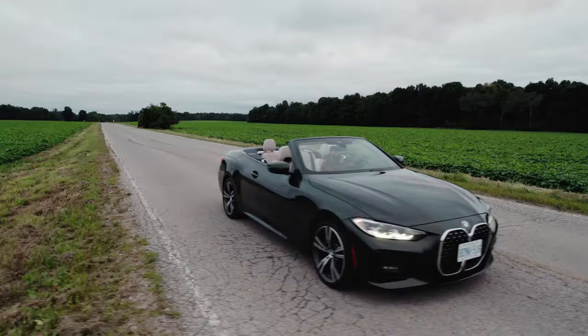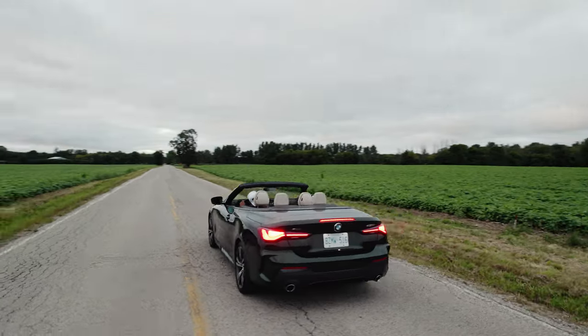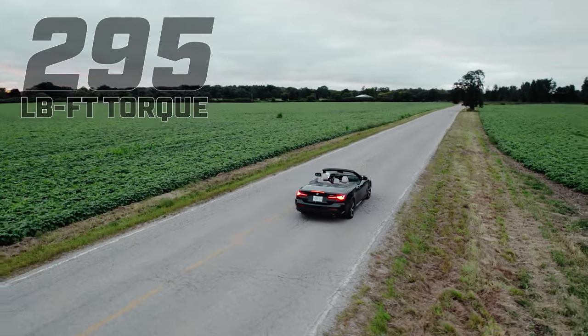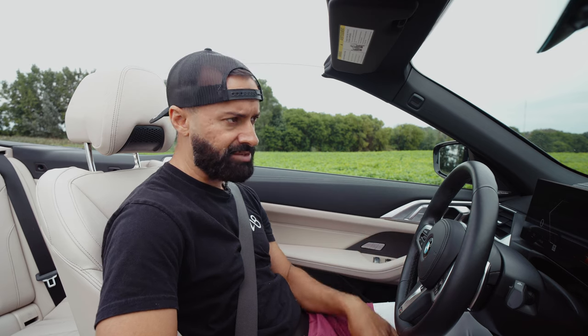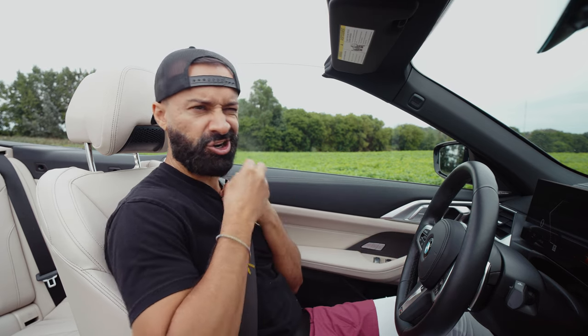The 2024 BMW 430i convertible xDrive. Now this is a 2-liter turbocharged four banger that makes 255 horsepower and 295 pound-feet of torque. So we're gonna see if this thing does 260. I will put my sport button on. I'm in sport, giving these fancy gauges. I will hold stability program off. Okay, I lost my little thingamajiggy that makes it quieter, hopefully.